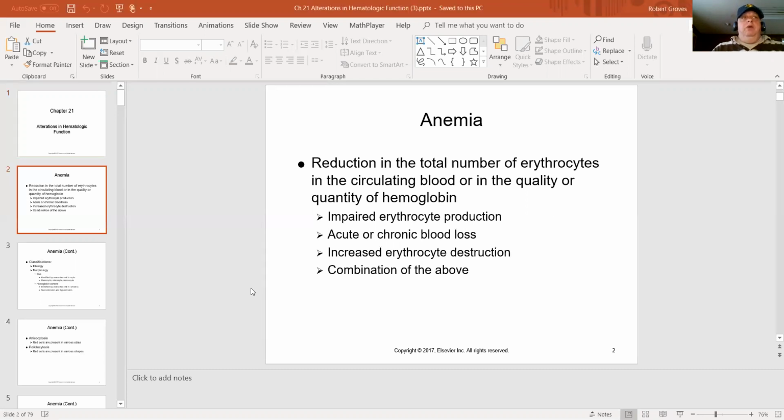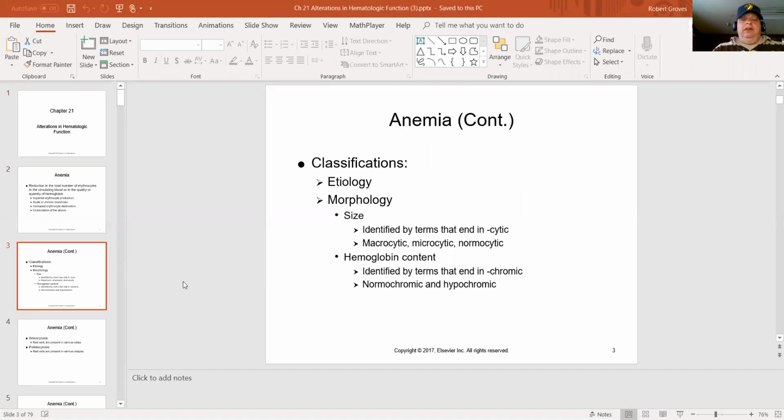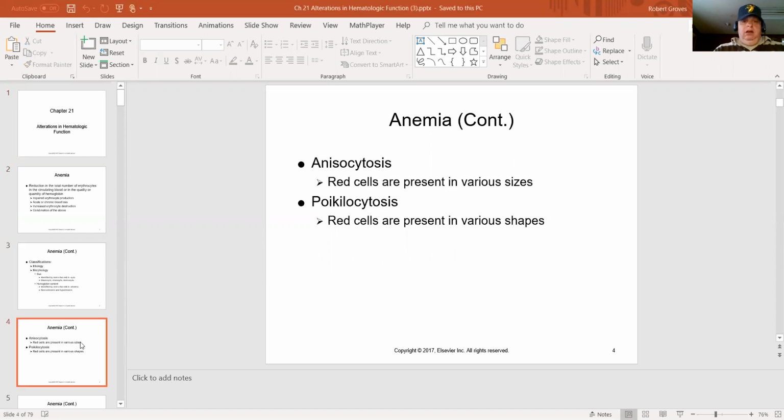Anemias are classified in one of two ways, either by their cell size, in which the suffix will end in cytic, or by their hemoglobin content, in which their suffix will end in chromic. Anisocytosis is red blood cells being present within the body in various sizes, and poikilocytosis is red cells present in various shapes.